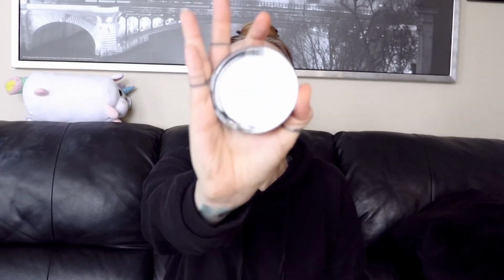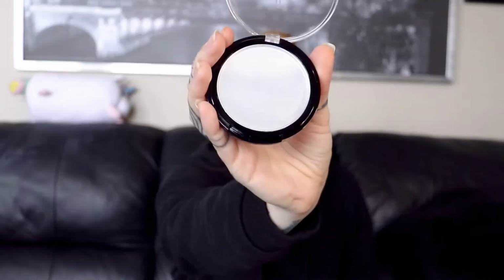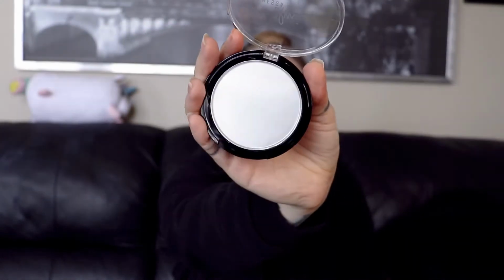It literally looks like there's nothing in the pan here, but there is. I'm not going to touch this because I am going to give this away, but that is what it looks like. The instructions tell me to put this on the high points of my face to create a wet look. There are no instructions on the package, so I had to go online to figure out how to use this. It's on Beautylish's website. But again, my skin does not need any help looking wet. It is very oily, so this was one of the disappointing products in there.